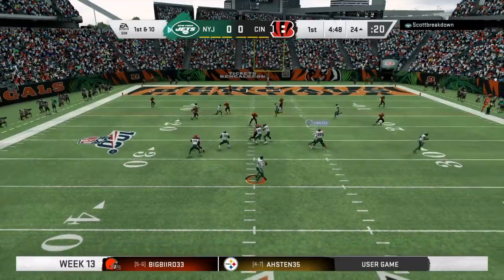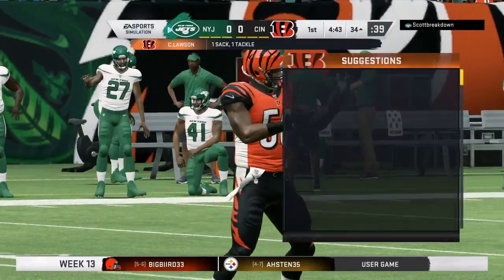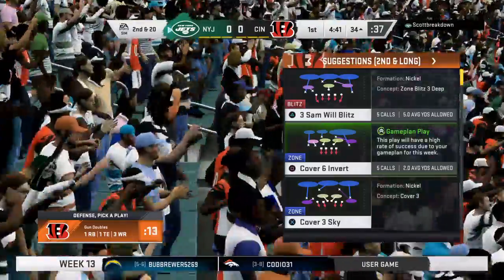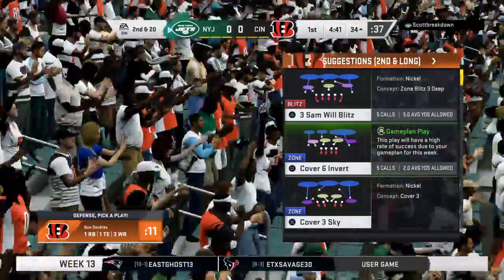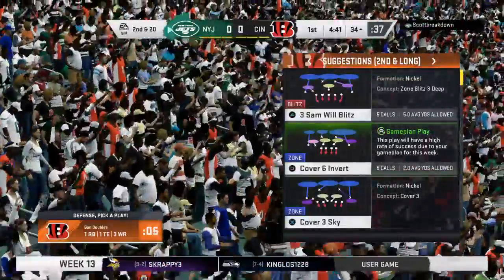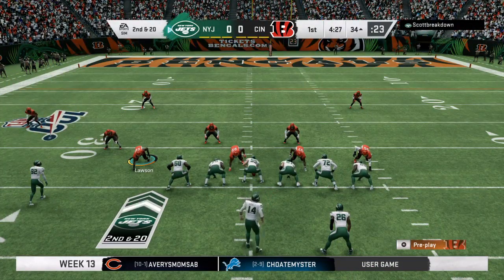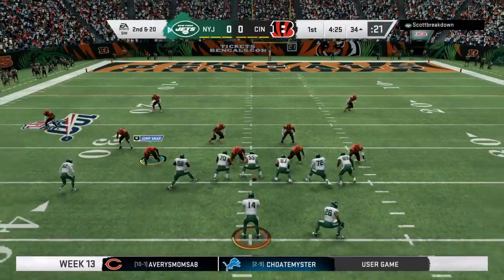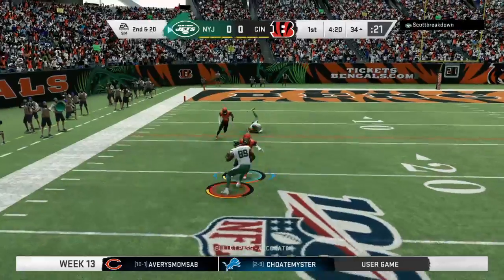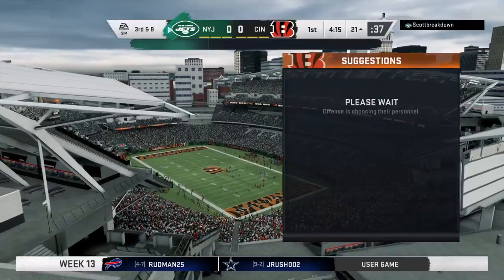On 1st and 10, Darnold. Under pressure, and down he goes. They sack him back at the 36. Carl Lawson makes that now 8 sacks for him on the season. So 2nd and long, and got to be careful not to fall out of field goal range. Here's Darnold. He's got Herndon, his tight end. It's a pickup of 12, and that'll set up a 3rd down.